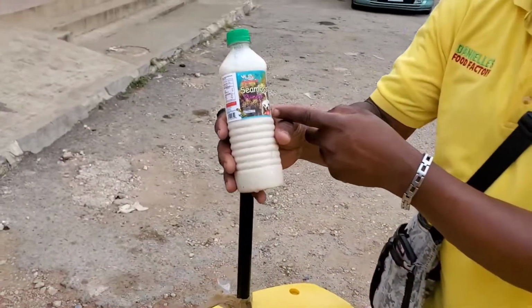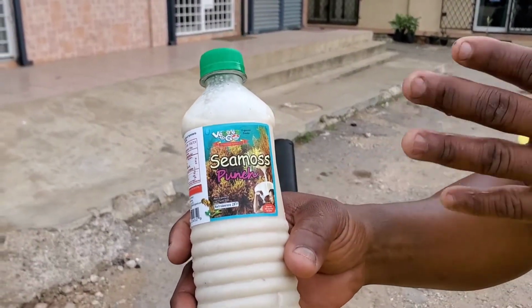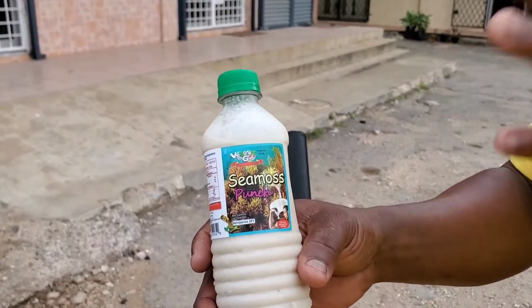Then you have sea moss. Sea moss is the greatest food on earth. You're talking about 92 micronutrients, and the body requires 102. So we're doing sea moss with coconut milk, almond and oats in that one. Dairy free, and it's very filling.